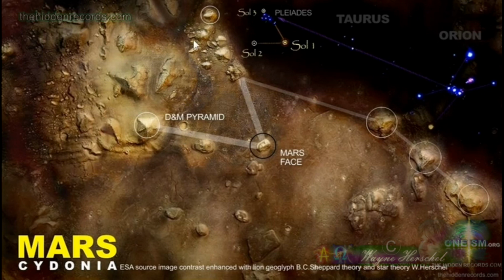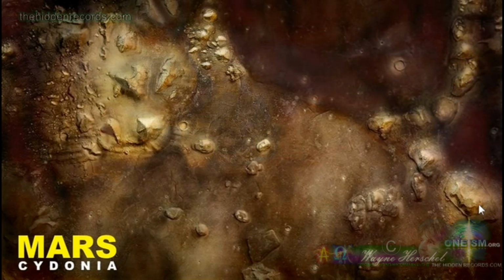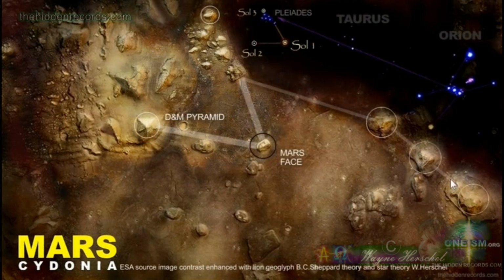Orion is here as well. If this is the Pleiades, we need to look for the Orion belt down this way. And what do we have here? Looks like a tail. Is this a coincidence? There's your ocean edge. I don't think this is a coincidence. And you see what follows next.